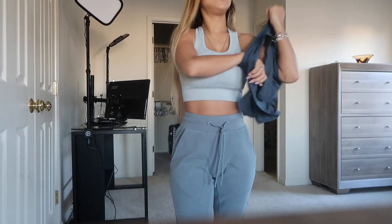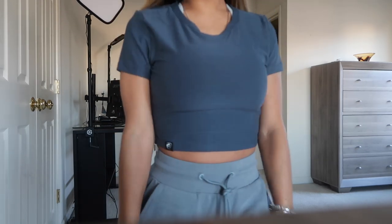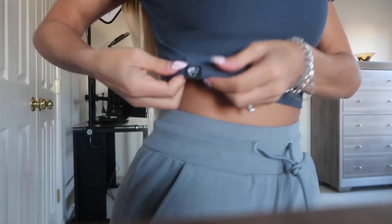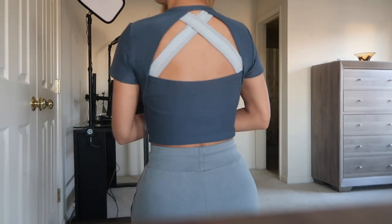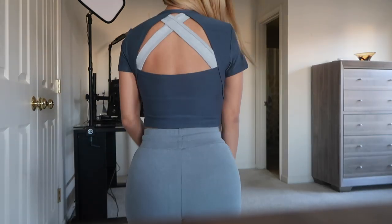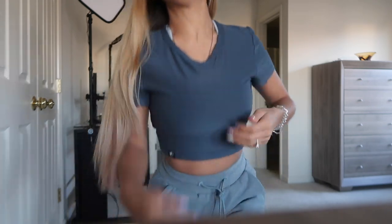So now let's put on this shirt. This shirt is so freaking cute. It is a crop top as well, and this is what it looks like. It has the little Alphalete logo right here, and the back is an open back. Depending on the sports bra you wear, it might look different than this, but that open back is so freaking cute. I think there's another sports bra they have that might go better with this shirt, if I'm not mistaken, but I don't mind the sports bra showing a little bit in this shirt. Honestly, I would wear this shirt just in general.